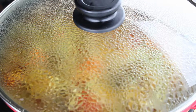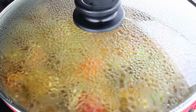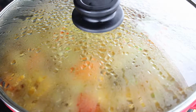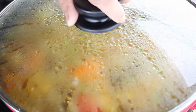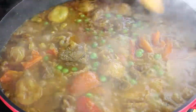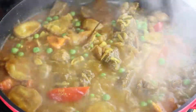Can you see how the water sort of evaporated out? You've got to make sure that all the water is evaporated out of the onions, and it's gone nice and soft like that, and it's like mushed up a bit. So you don't want the onions raw, hard, because if you have hard onions, it's not nice. You've got to make sure it's nice and soft, and the water's come out, and then you're almost ready to add your spices.